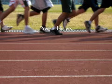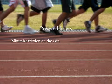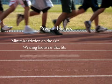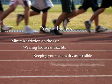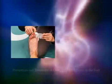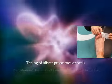To prevent blisters, you have to minimize friction on the skin. You can do this by wearing footwear that fits and keeping your feet as dry as possible by wearing moisture-wicking socks made from synthetic blends. Other options include the taping of blister-prone toes or heels, as well as applying a non-petroleum-based jelly to reduce friction.